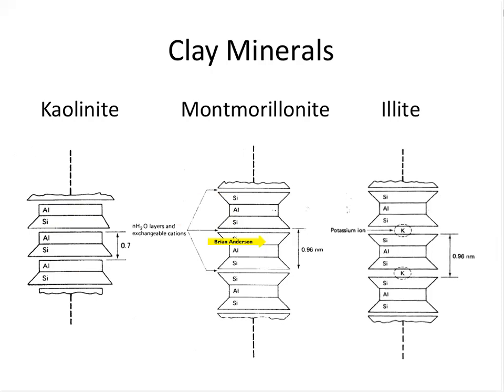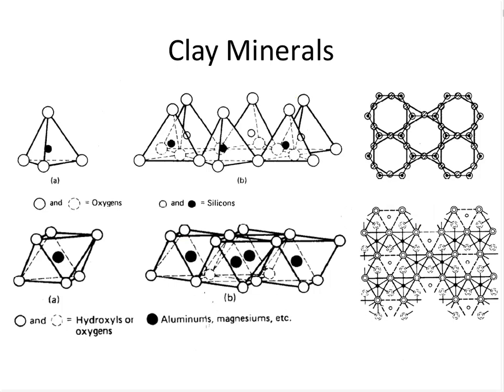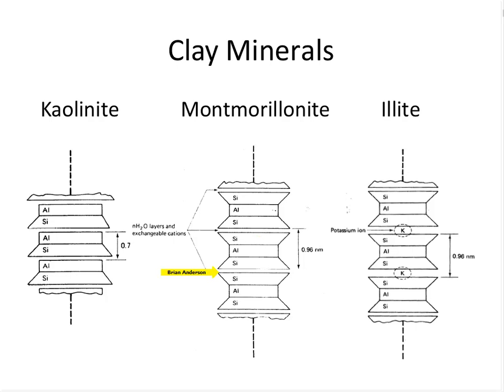Because of the electrical charge on the surfaces, we get an affinity for water, and water appears in the montmorillonite particles and gets attracted to them. Illite is very similar to montmorillonite, except instead of having water between the layers, it has a potassium ion. There are other clay minerals similar to this, and part of the reason we have additional clay minerals is, if you go back to the previous slide, there is sometimes substitution for some of these ions, called isomorphic substitution. You can get small changes in the chemical makeup and have slightly different clays, but these are some of the basic clays that we've got out there: the kaolinite, montmorillonite, and illite.